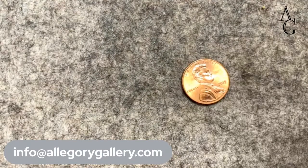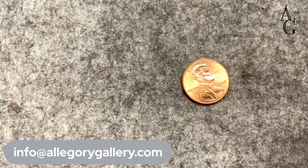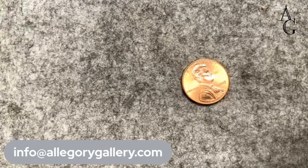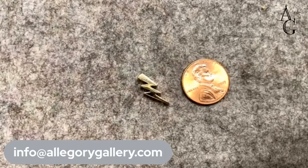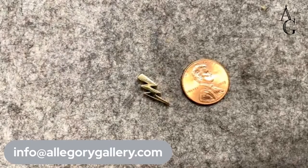Now, let me see. I think this one might be in gold. I can find it here. Maybe. Nope. Bronze. See, didn't even have to look. Should have just kept going. There we go. Bronze lightning bolt. How cool is that?